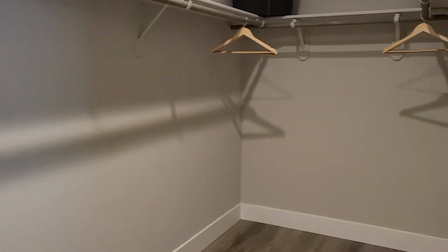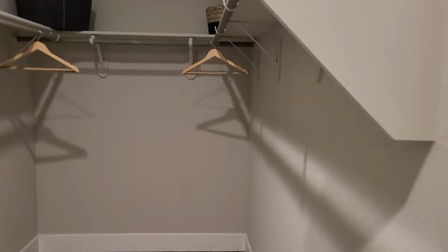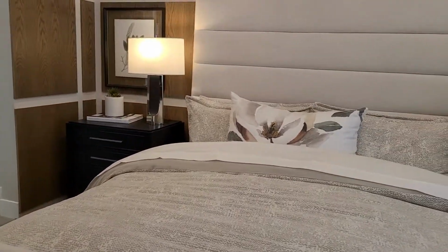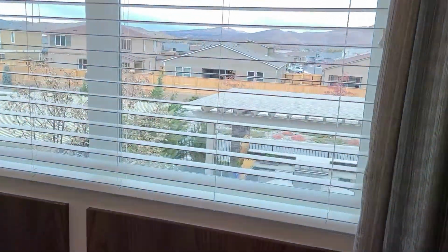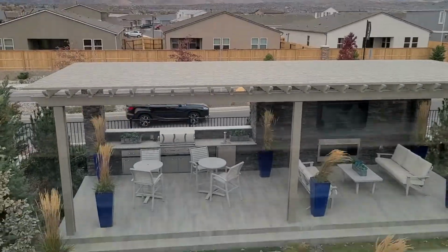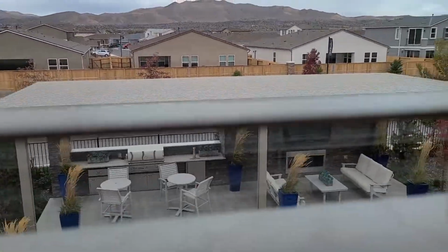Oh wow, yeah. I thought it's small, but it's huge. Really nice. This will be a little pricey, but it's so beautiful. Yeah. Wow. Love this. My goodness.